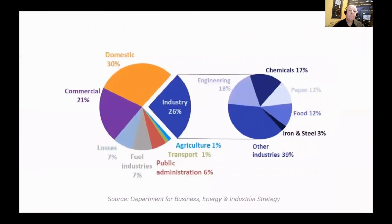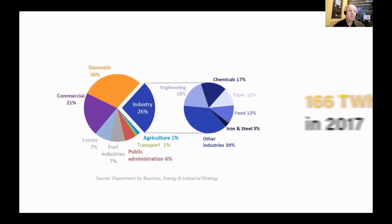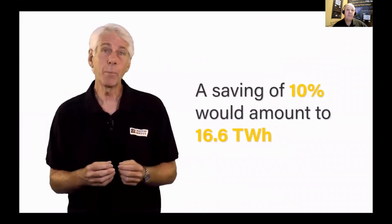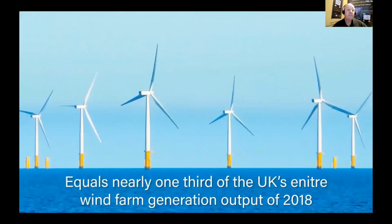Now, it is perhaps not surprising that nearly half the UK's electrical energy is used by industrial and commercial consumers. This amounted to 166 terawatt hours in 2017. It stands to reason, therefore, that any improvements in their efficiency could dramatically reduce our required generation. A saving of just 10% would amount to 16.6 terawatt hours, which is roughly equal to all of the energy generated by the UK's 5 remaining coal-fired power stations in 2018. From another angle, it equals nearly a third of the UK's entire wind farm generation output of 2018.